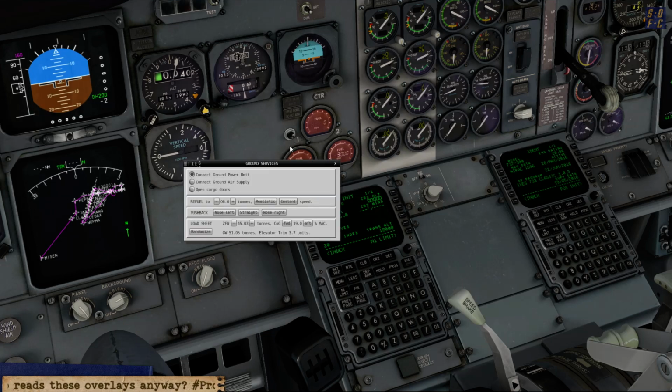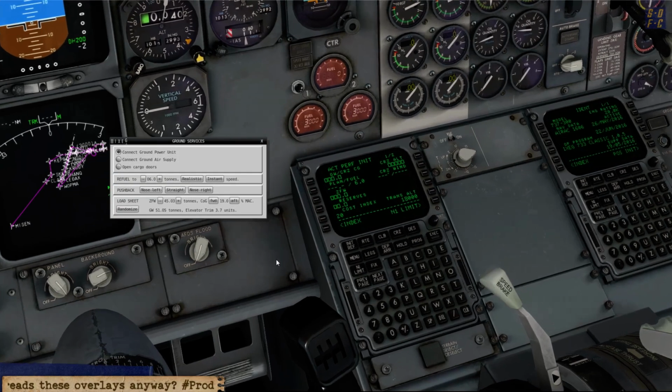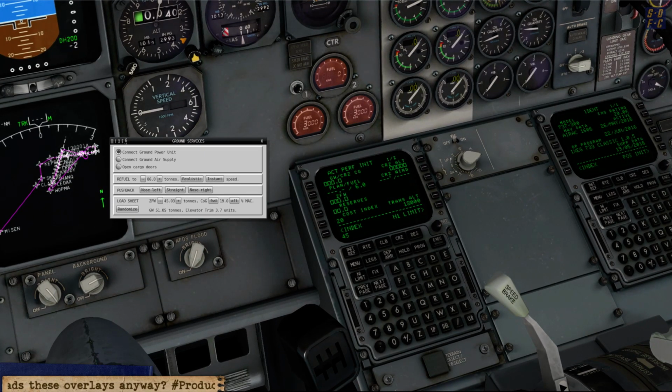Except I needed that info, why did I close it? Okay, that's entered. Reserves 1. Cost index is fine. 290 on the cruise altitude. Execute and we'll limit. No derates for us.